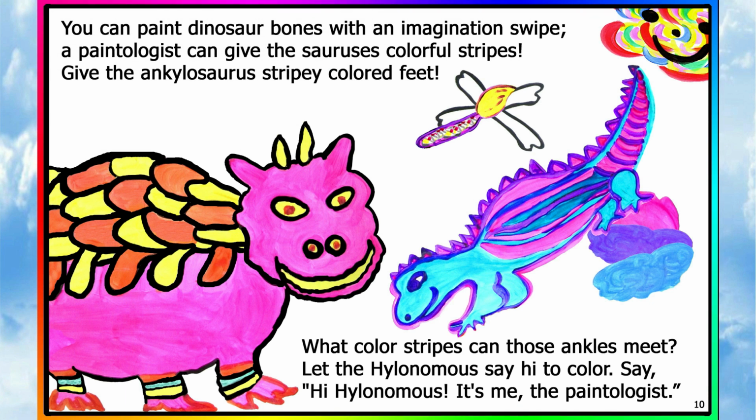A paintologist can give the sauruses colorful stripes. Give the ankylosaurus stripey colored feet. What color stripes can those ankles meet? Let the hylonomus say hi to color. Say, hi hylonomus, it's me, the paintologist.